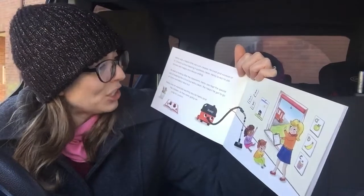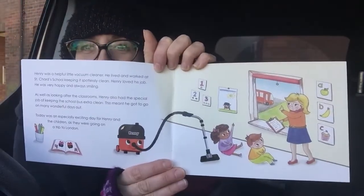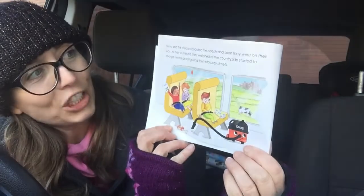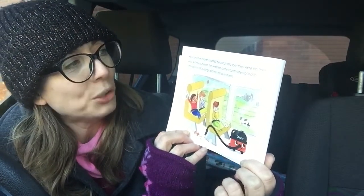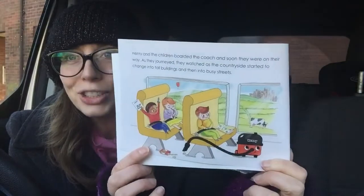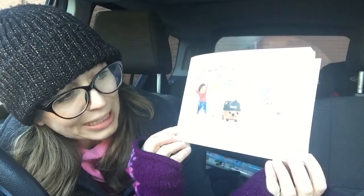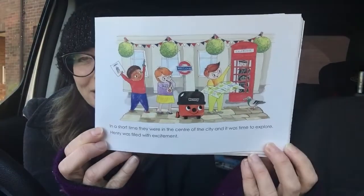Today was an especially exciting day for Henry and the children as they were going on a trip to London. Henry and the children boarded the coach, and soon they were on their way. As they journeyed, they watched as the countryside started to change into tall buildings, and then into busy streets. In a short time, they were in the centre of the city, and it was time to explore. Henry was filled with excitement.